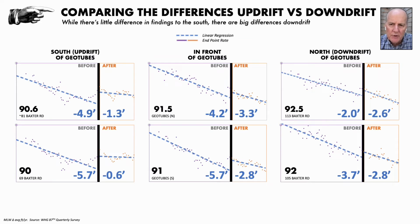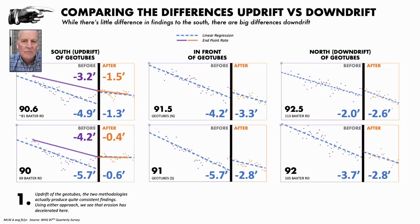It's revealing to play out the differences between methodologies across multiple locations. On the left of this slide are the two measurement locations immediately south of the geotubes. In the center are the two directly in front of the geotubes, and on the right-hand side are the two immediately to the north or downdrift of the geotubes. The dotted lines on these slides represent the erosion rates derived using linear regression. The solid purple and orange lines here represent endpoint rate. And immediately to the south of the geotubes, the two methodologies actually produce quite consistent findings. Using either linear regression or endpoint rate, we see that erosion has decelerated to the south.